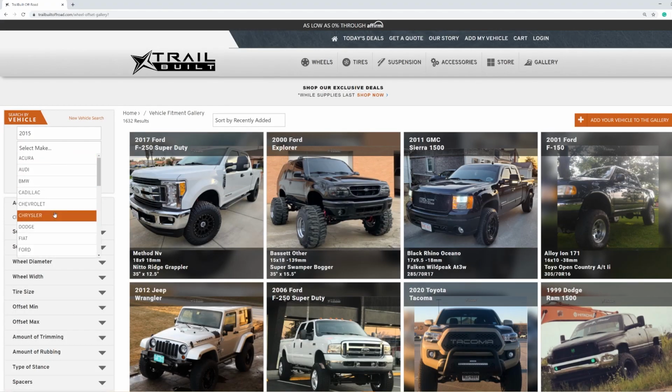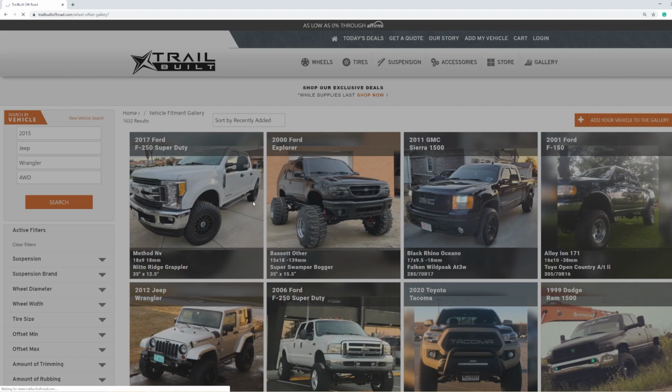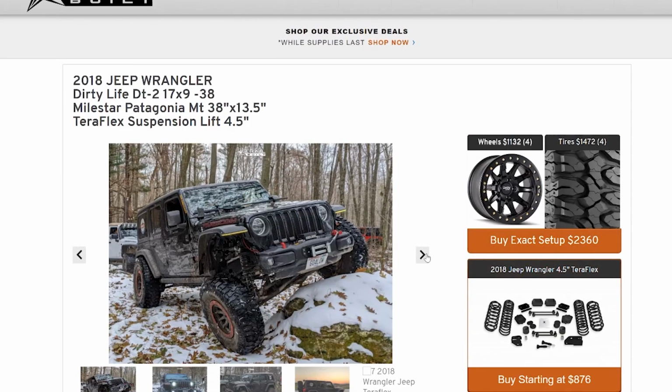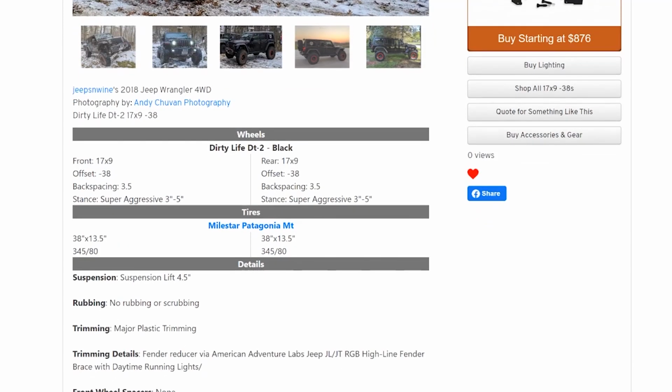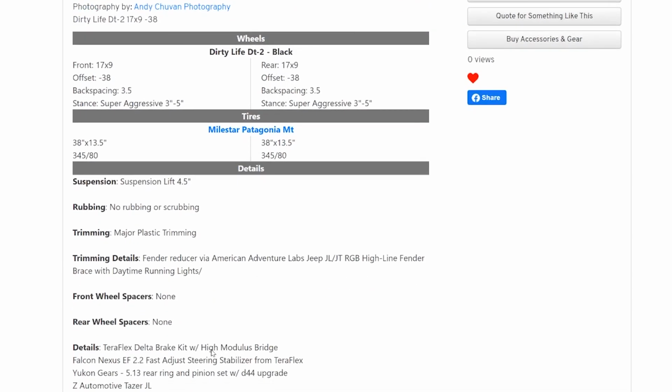Then next you'll enter in your vehicle's information, then click submit. From there it'll show you all the 2015 Jeep Wrangler 4-doors with all different sizes of tires and wheels combined with different size suspension kits. This way it takes all of the guesswork out of trying to figure out which size tire and wheel package combined with what size suspension is going to fit your particular rig, or if there were any modifications done to fit a certain size tire and wheel combo.